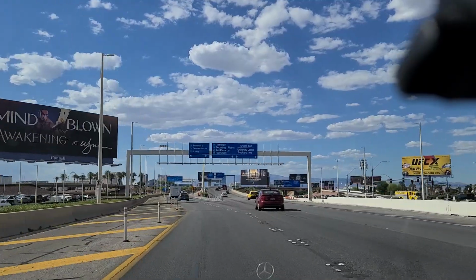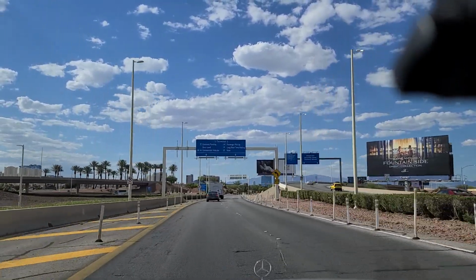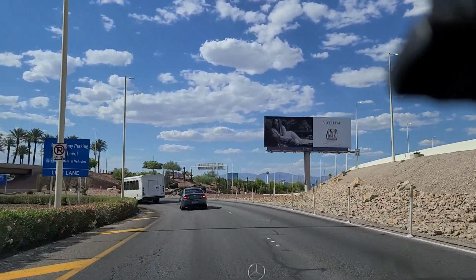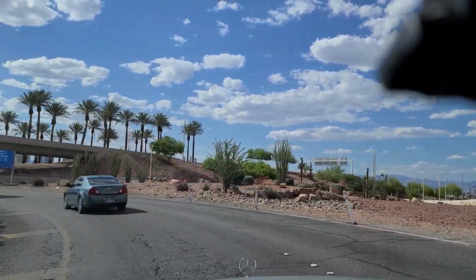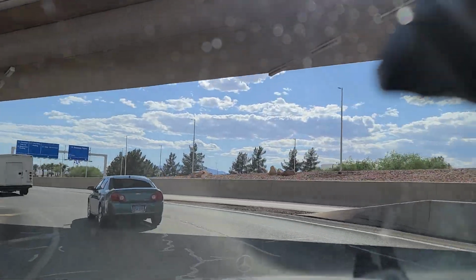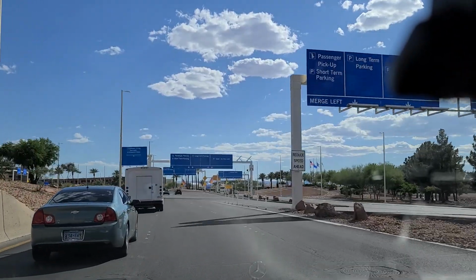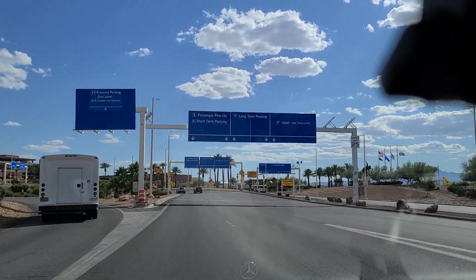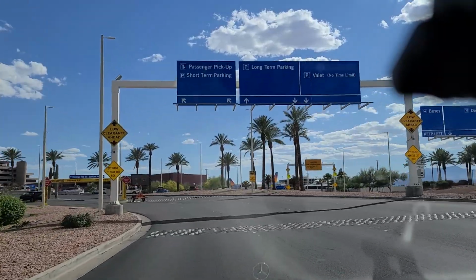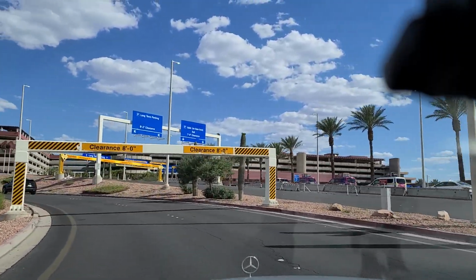So Terminal 1, passenger pickup, departing flights. Whoops, I missed that. I wanted to do the departing flights, but that's all right. Loop-de-loop here, and then you have long and short-term parking. There's also a cell phone lot over here, and now I guess they call it an Uber lot, because that's pretty much all it is. Get over around these guys. This is passenger pickup right here. This is where you're going to drive through and find your folks that you're looking for. Valet, no time limit. Yeah, I bet. Wonder how much you're going to pay for that. Look at the line of taxis over there.